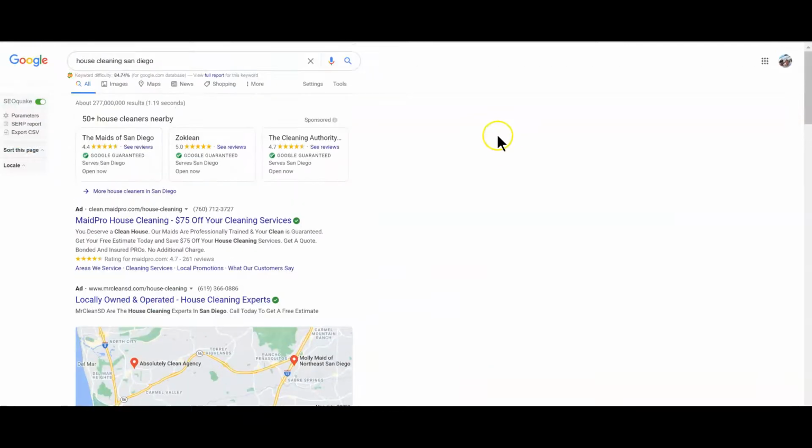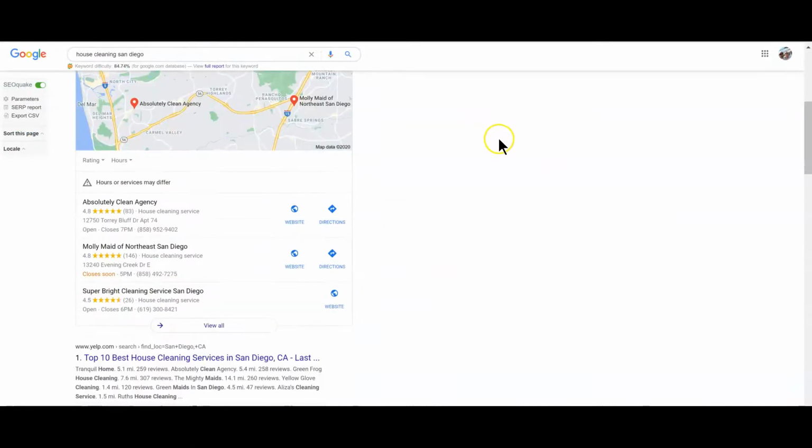Now the third thing I wanted to mention was citations. Citations are just anywhere your website, your business name, number, and address is registered on any directory, such as Home Advisor or Yelp or Angie's List, etc. And you need enough of those to get into the top 3 here. And we do have tools that show exactly how many these have and how many you have. So you can go and get as many as you can, plus more. Sorry, as many as these guys plus more.